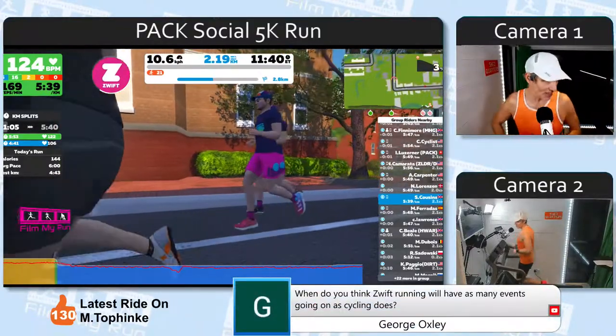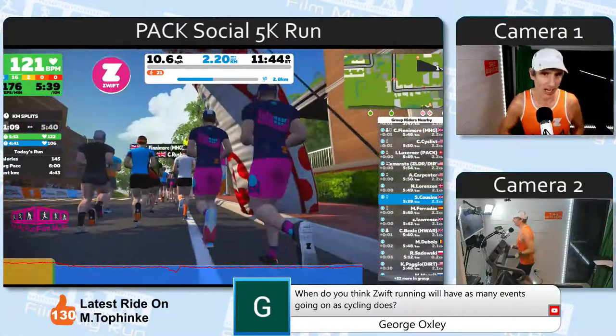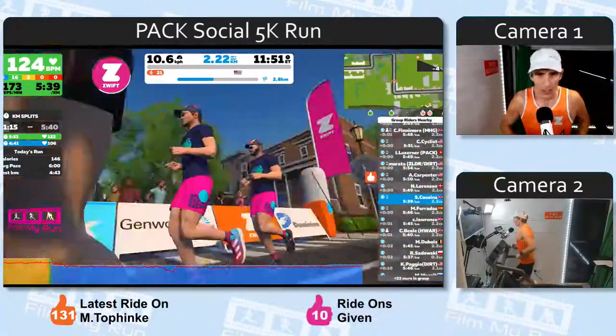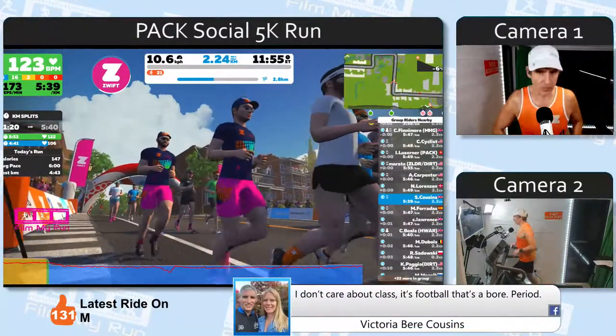George Oxley says, when do you think Zwift running will have as many events going on as cycling? Oh gosh, 2-3 years? We are still a way behind cycling. We are years behind cycling in terms of what we get.